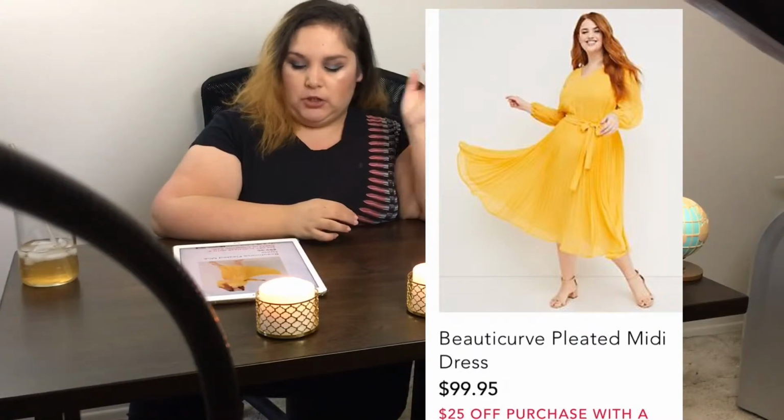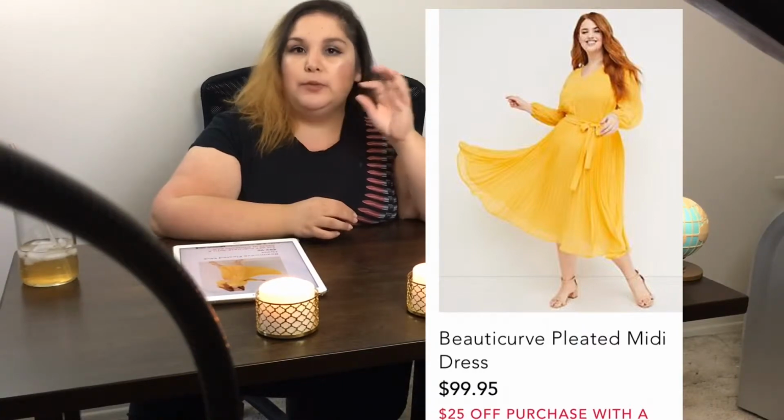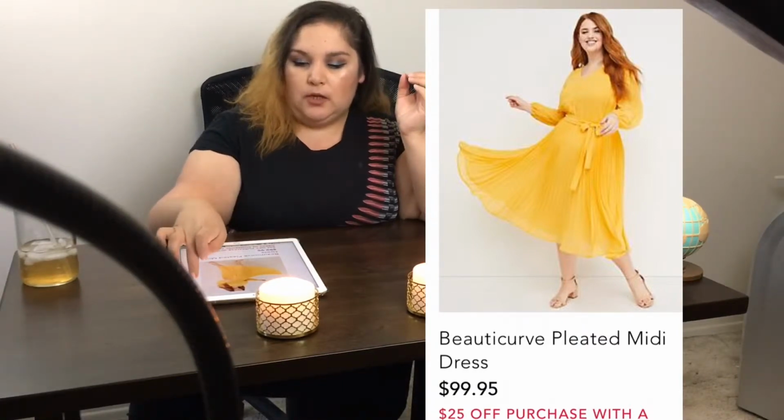I actually really want this dress. This yellow is more of a marigold, almost a mustardy tone. It's just brighter than a mustard. And I like the flow of it, and I think the sleeves are what get me. It's a really romantic kind of sleeve, and I love that.